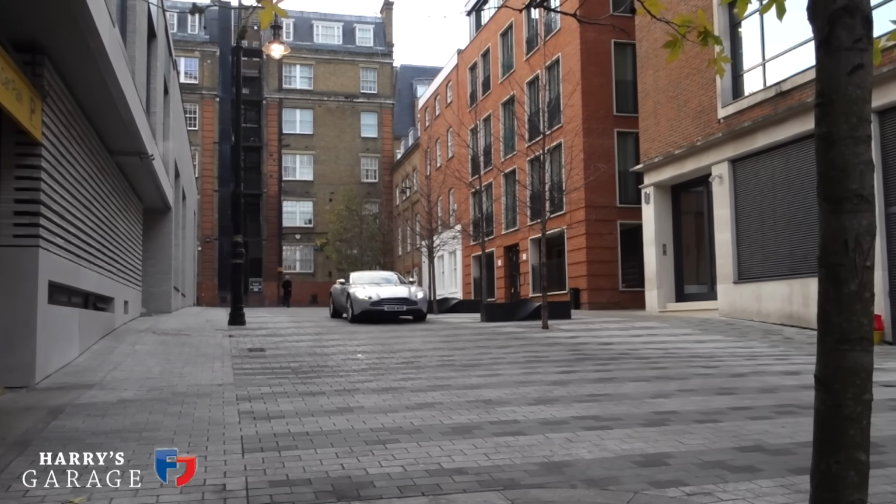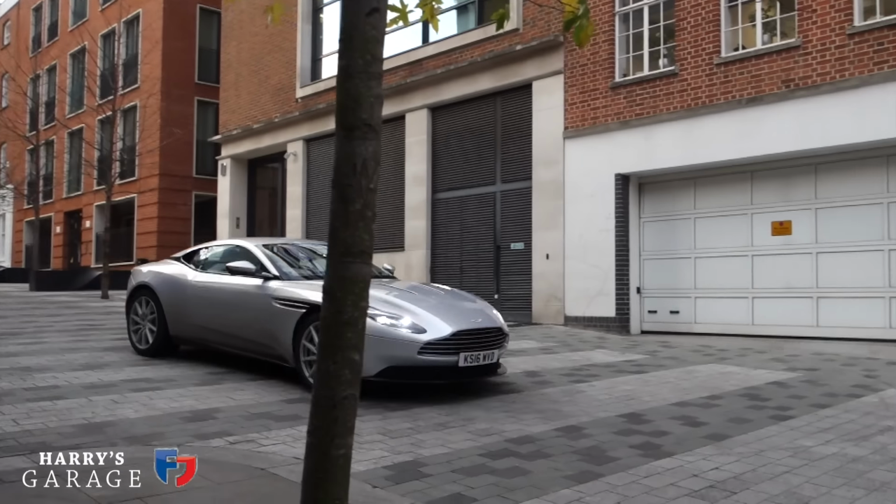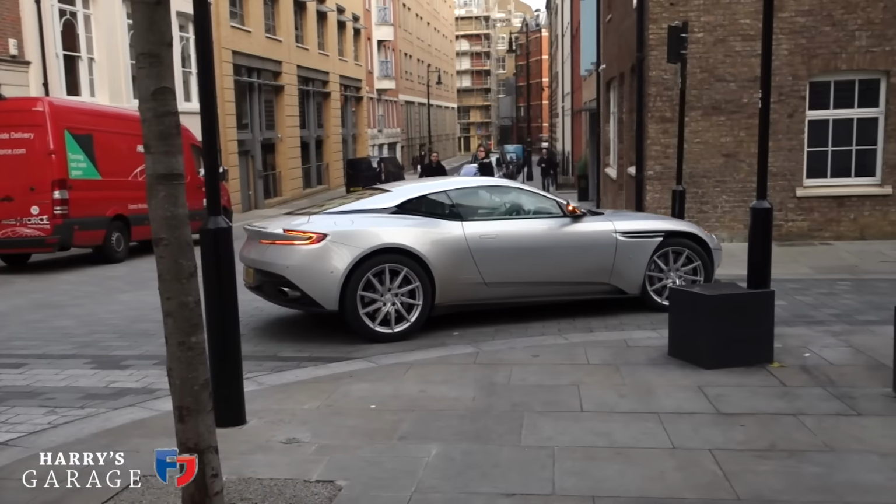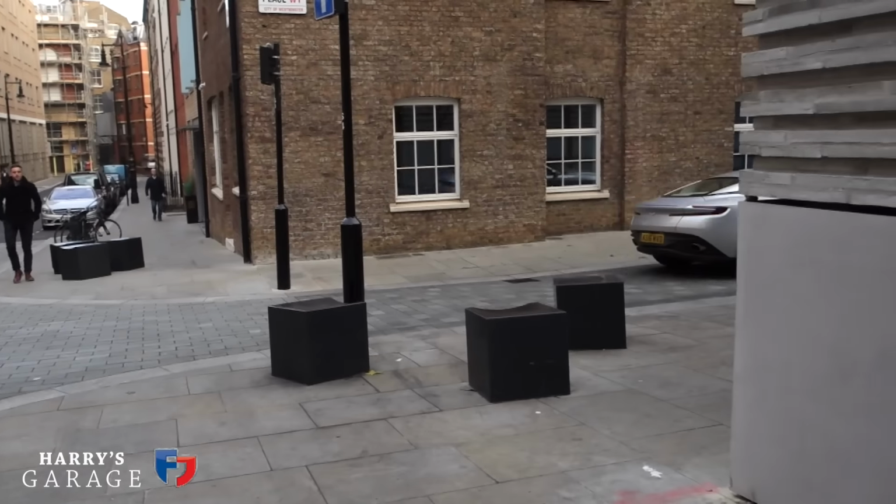Remember when the DB9 came out, it did look very different, had tiny little buttons that were a bit annoying, but there was a coolness to it that isn't here in this car. I don't think it's helped by the Mercedes add-ons and the screen, even though they offer real, genuine usability.